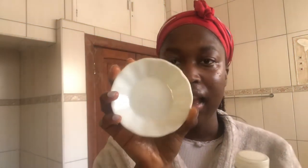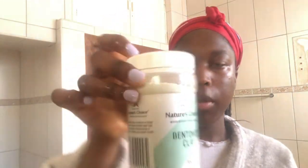Okay, so now I'm gonna make my bentonite clay mask. I use a small little saucer like this, and some apple cider vinegar and some water and some of this, obviously. How much of this I put in, I think it's like half a teaspoon. You don't really need a lot unless you're planning to make it for the future, as in for days to come.